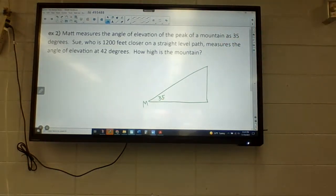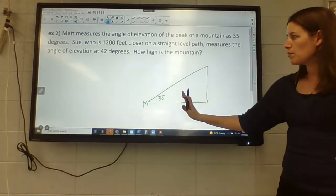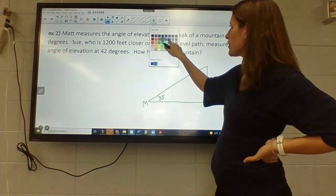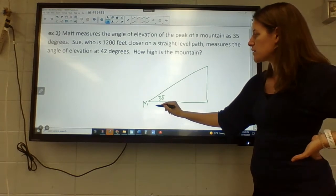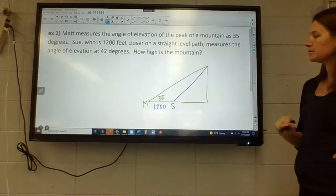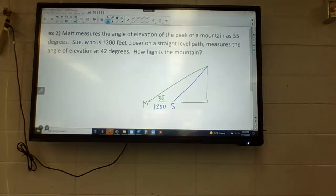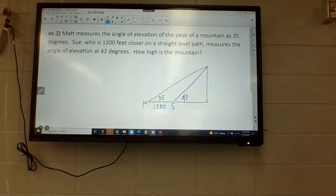And then Sue, who is 1,200 feet closer on a straight level path, which happens all the time in the mountains, she's 1,200 feet closer to the mountain. So we're moving Sue in here, closer. We're gonna put Sue here, and this is gonna be 1,200 feet between them. And she's looking up at the mountain at an angle of elevation of 42 degrees. We want to know how high the mountain is.